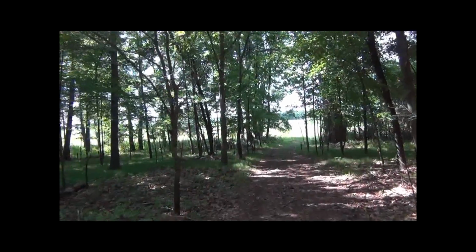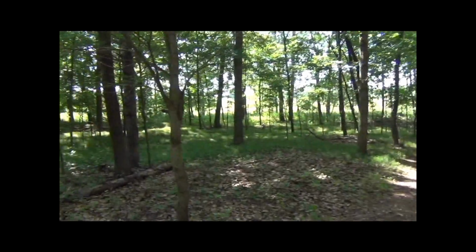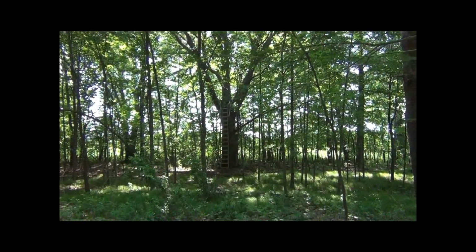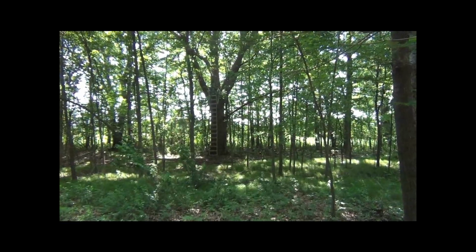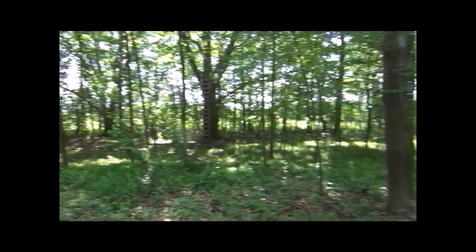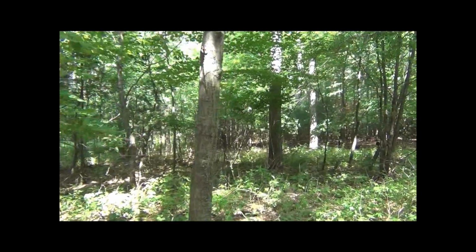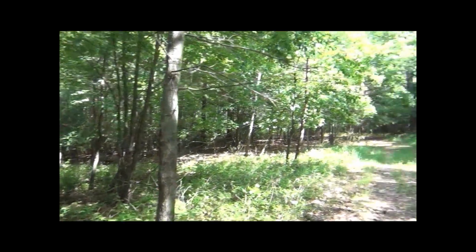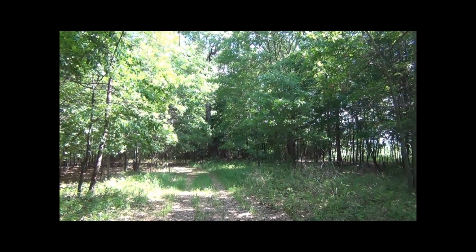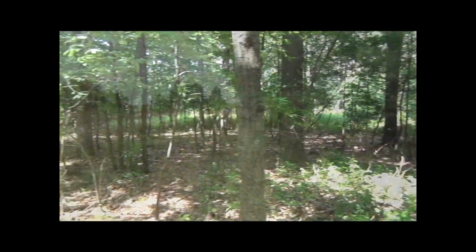Here is a little hardwood corner staging area before the deer obviously go out to the fields to feed. Stand in a big oak. Real nice edge. Good understory. Transition area here between hardwoods and some pines, a couple very large acorn-bearing oaks, and we will continue.